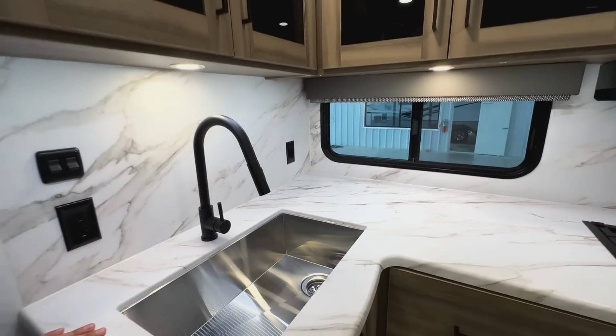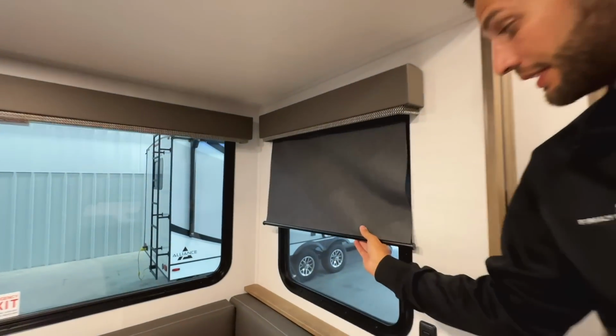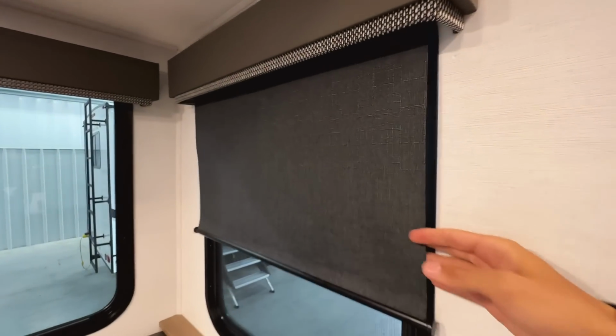Let's move over to your slide out box here. So as we move over to this side, you're going to have pull down blackout shades on all of your windows. And it's a really nice looking material. It's kind of like a fabric material. And then it will have the white lining on the back that'll be somewhat of a reflective material there too. It's like a charcoal gray.